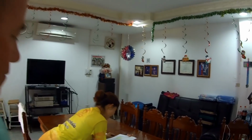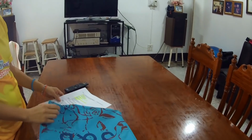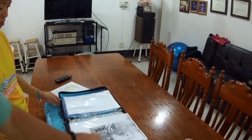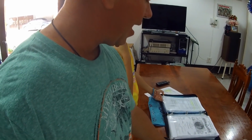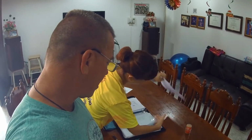But anytime we go to immigration, we have this Pokemon binder here. Paige has got everything that I need inside here. We've got copies and blank extra pages. This is the form that I have to fill out. It's a TM47. I also need to fill out a TM8, which is a re-entry permit form for when we make our trip back to the United States.